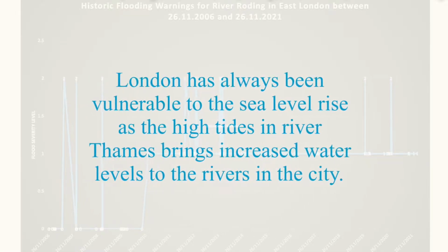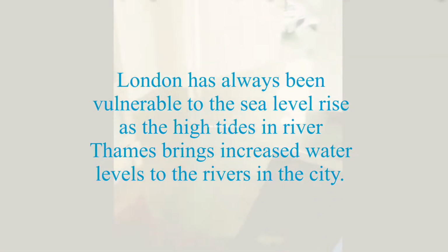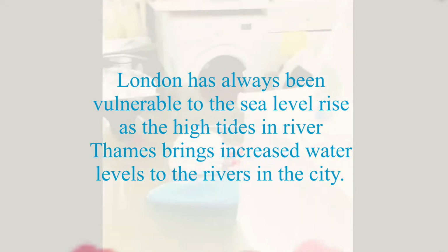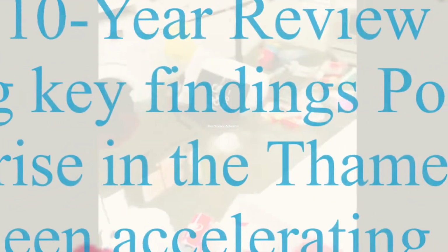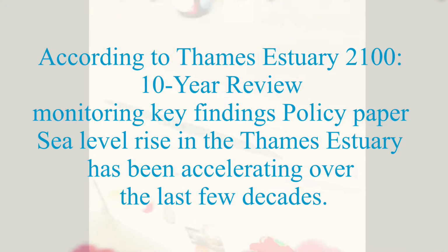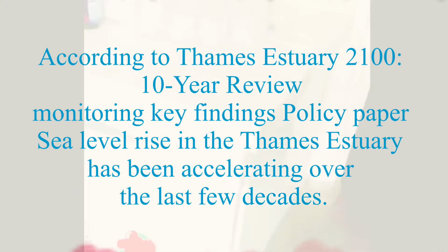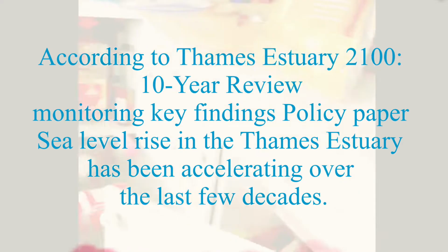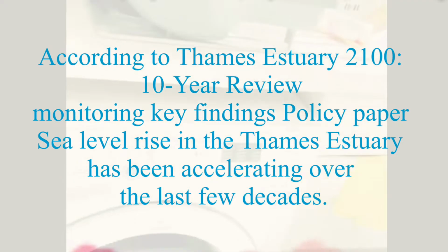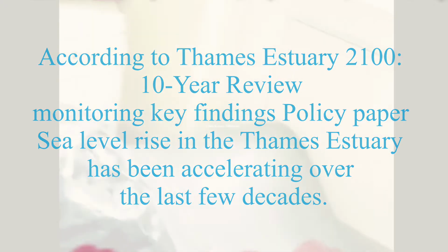London has always been vulnerable to the sea level rise, as the high tides in River Thames brings increased water levels to the rivers in the city. According to a policy report posted in www.gov.uk, sea level rise in the Thames estuary has been accelerating over the last few decades. Now let's hear a personal experience from one of our group members.